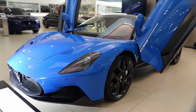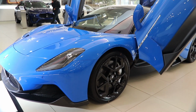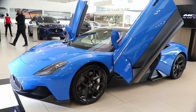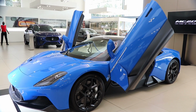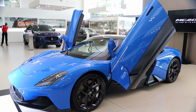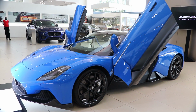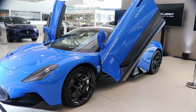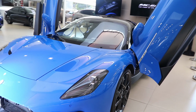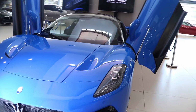We've waited 16 years for a supercar. Of course, you've got to look at the MC12, which we had, which was sort of a derivative of the Ferrari Enzo, which was magnificent in its own way. But this is an all-day, everyday supercar, and it's a Maserati. And Maserati to me is just something very special.